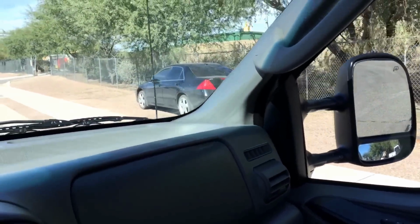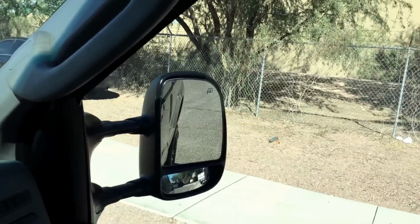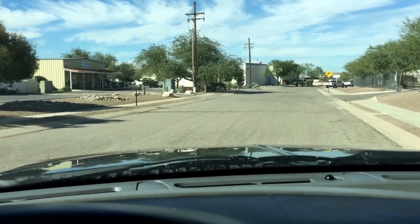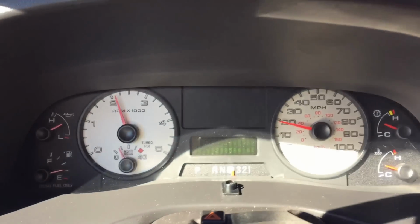Right now, I'll pull over here, put it in neutral and give it some gas. Nothing. I don't see anything. So there is no smoke now. So it burns it out real quickly. It's a 218,000 mile truck, okay?